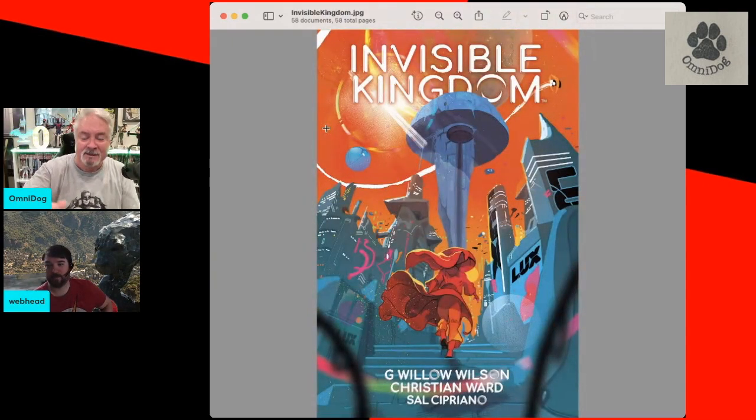I can vouch for this. This is a big, giant deluxe of Invisible Kingdom. I got a huge kick out of this book by G. Willow Wilson with art by Christian Ward. This was a great epic science fiction fantasy book. I think we talked about this one month before too. Oh, we did? I think you FOMO'd me into buying this at one point.